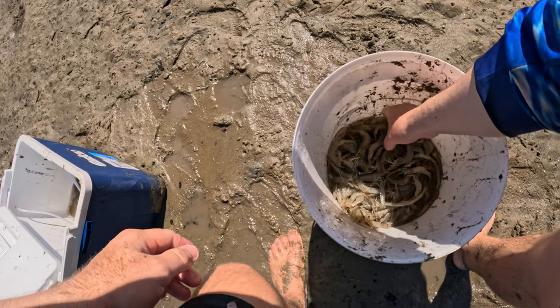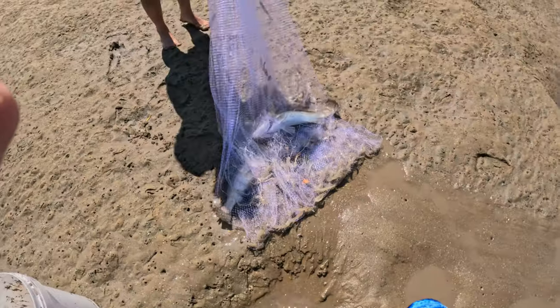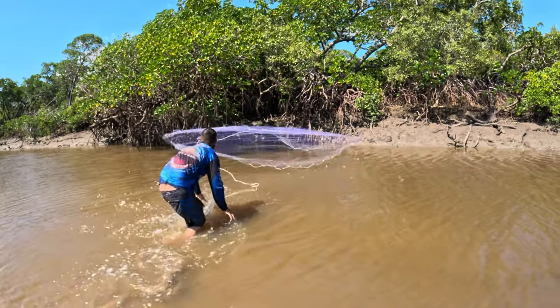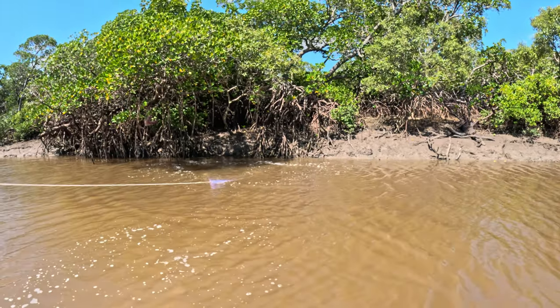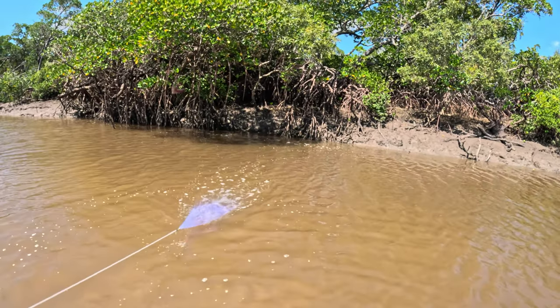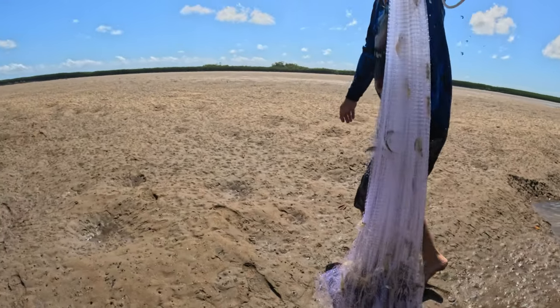Plenty of good prawns for bait here. Getting some at the moment. And a few mullet. Just got two barra in the cast net. Looks like I've got a couple of prawns in the net. Just a couple. Plenty of prawns.